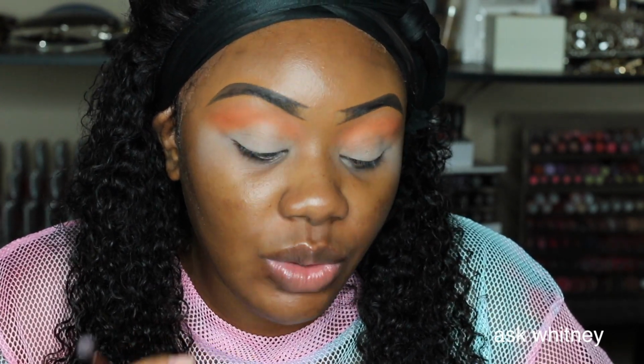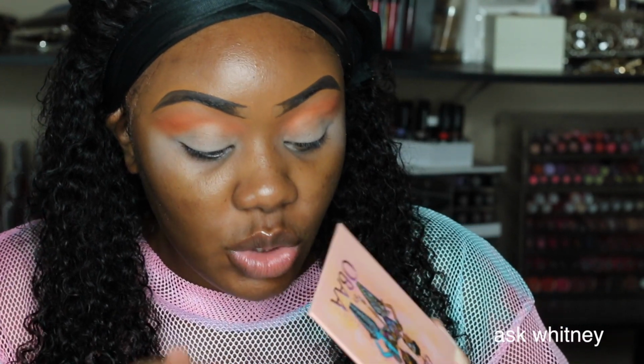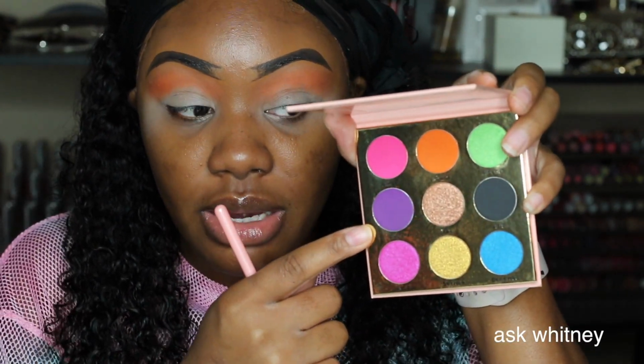Alright, so I like the way that orange looks. I feel like you can definitely build up the pigment if you stamp it on, but I was going for more of a diffused look. So now I'm going to jump into this purple shade in the palette.